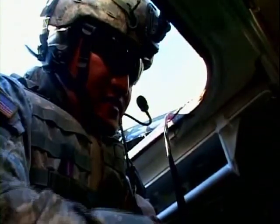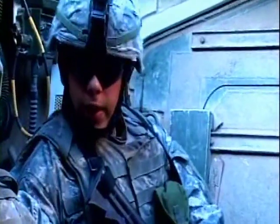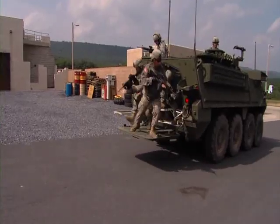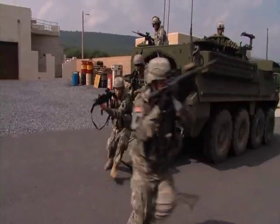If anything goes wrong during a drop-off of the men, the results could be deadly. Once you drop the ramp down, you've exposed yourself, a very big exposure. So you need to do it in a hurry.